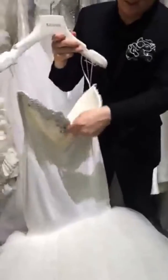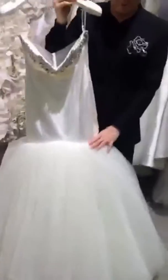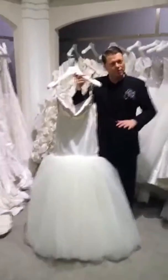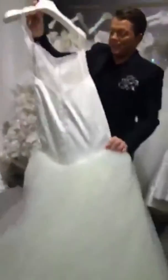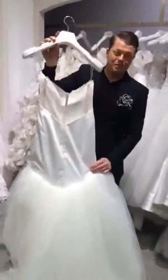Tulle. A lot of brides really like the extra dropped waist. This is a lot of fun. It kind of has a dreamy, powdery, ethereal effect on the bottom. Of course, the bust line that Pnina is known for with the crystals, which is so lovely. So, for instance, this gown is also from the Love collection, right? This is the Love collection. And this particular gown is $3,100.